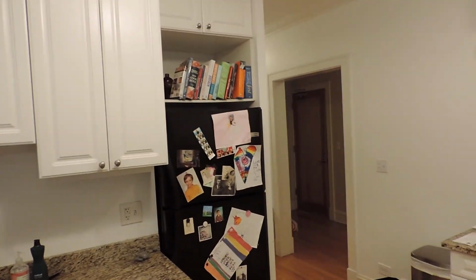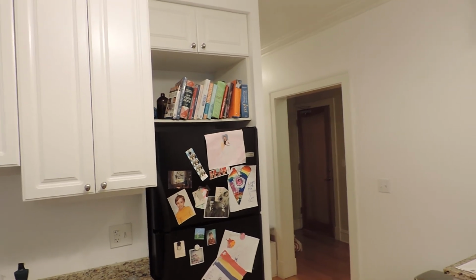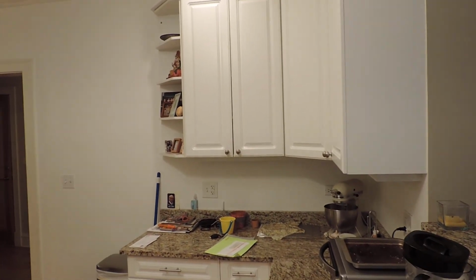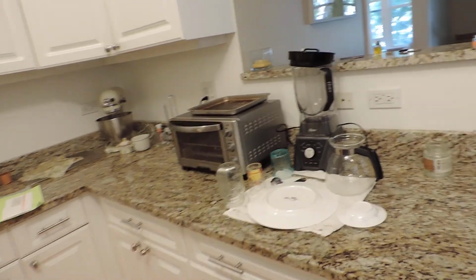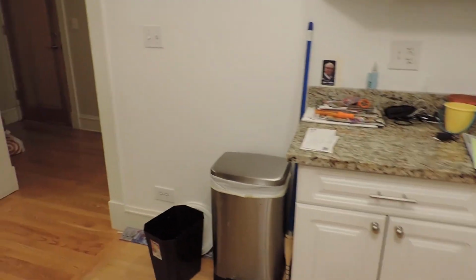A full-size fridge with a shelf above, could be used for a microwave, more cabinets and a couple of shelves, more cabinets underneath, and underneath this countertop is more storage. So really just tremendous storage, hardwood floors. It's a larger than average kitchen. I'm going to walk over to this corner for a second and give you another view of it.